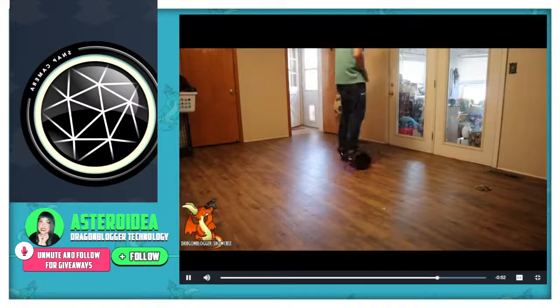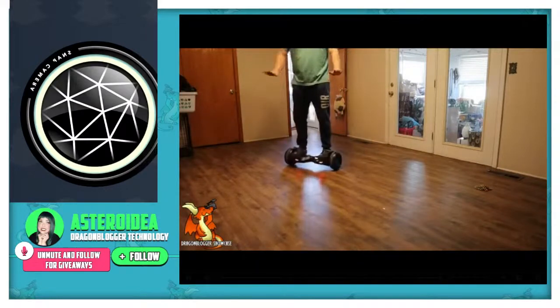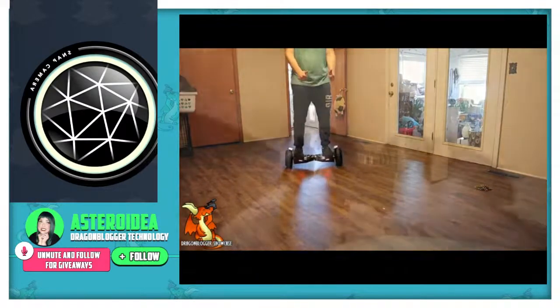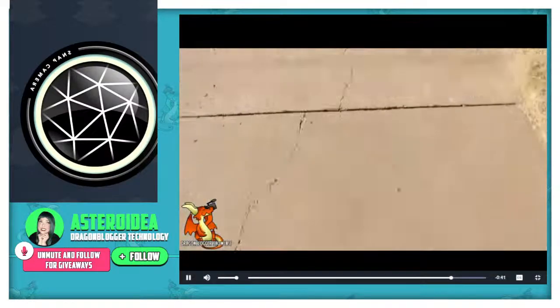And let's do some more circles. And I might fall off here. Well, actually, no, we're good. Let's go ahead and take it outside. He maintained that balance. Keyword, look at him go.